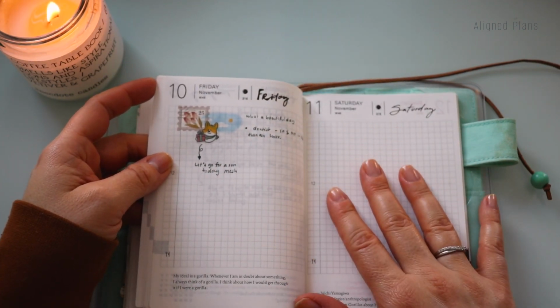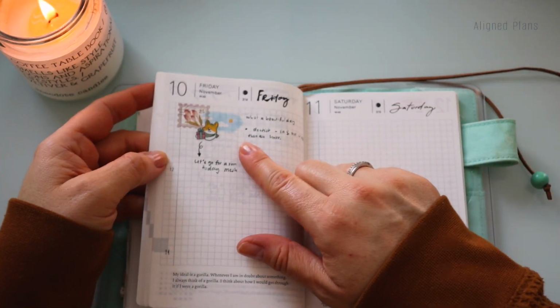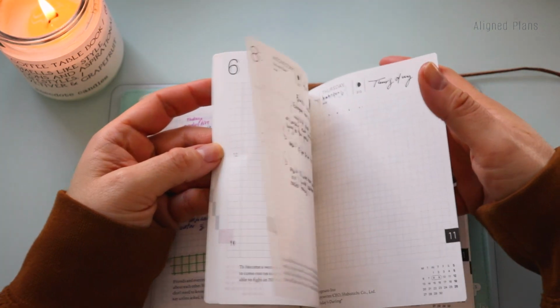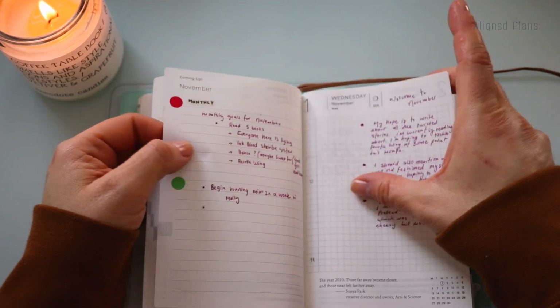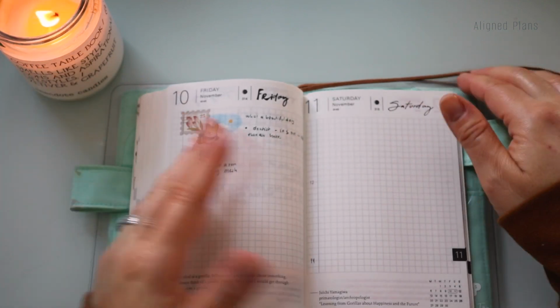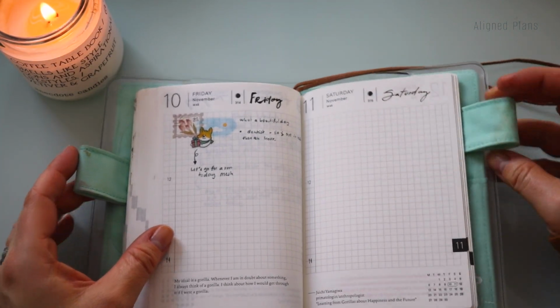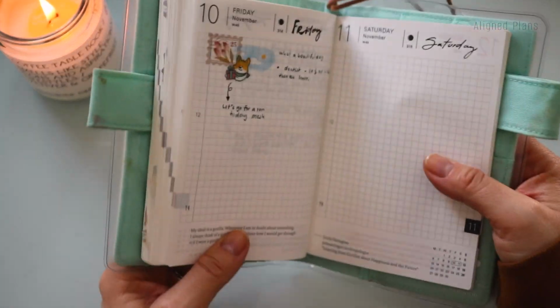I think some of my last entries are actually here for November the 10th. So I did try for a little while, but I just don't have a clear purpose for it. So I didn't actually end up repurchasing this for 2024.